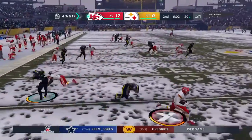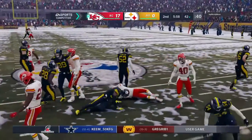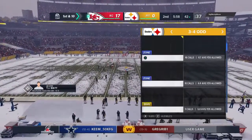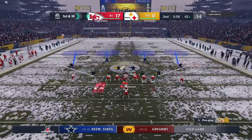Here's Hill on the return. So a good punt there, but a nice return of 11 yards. And it's Chiefs football, 1st and 10, at their own 42-yard line. The Chiefs offense about set to begin this drive.